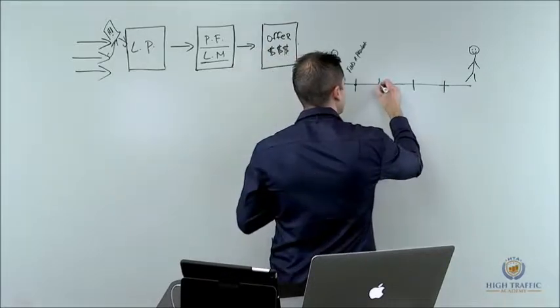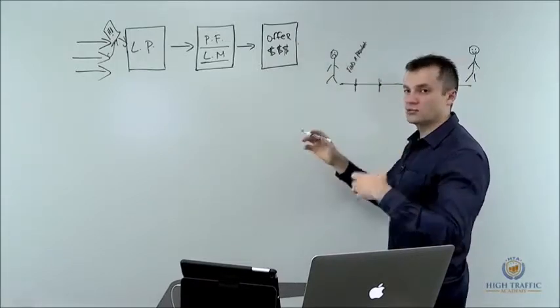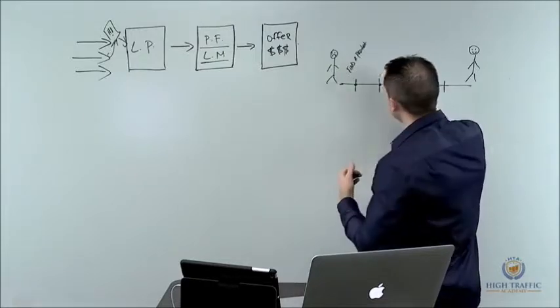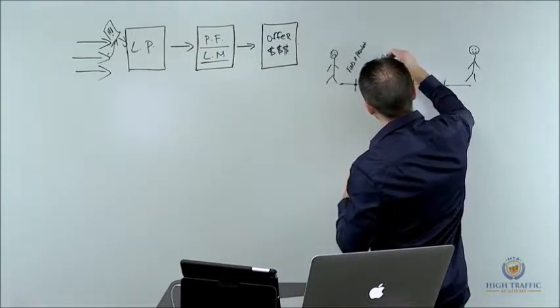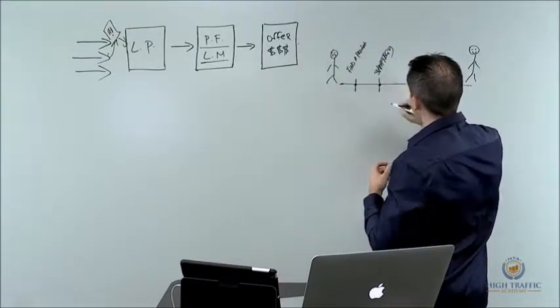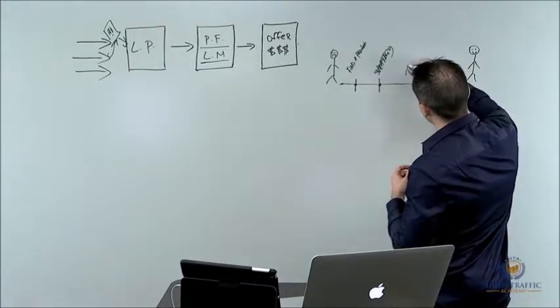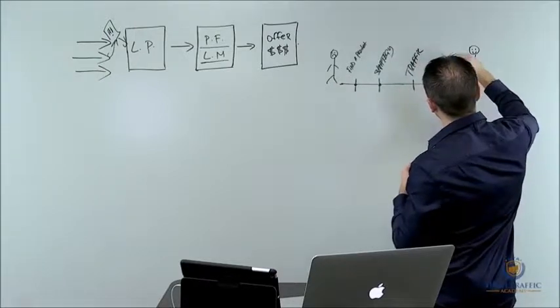Step number 2, what does he need? He's got a product. He's not going to send traffic directly to the product. We talked about it in the last video. He needs to position strategically, right? So strategy. Again, last video, content, we talked about it. So once he's positioned strategically, then he needs to get some traffic, right? And then he can scale.